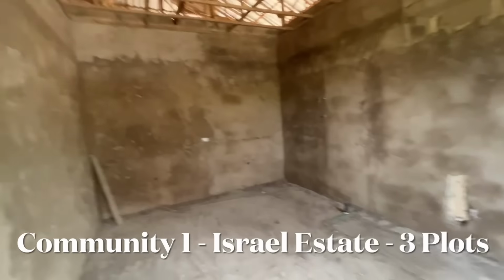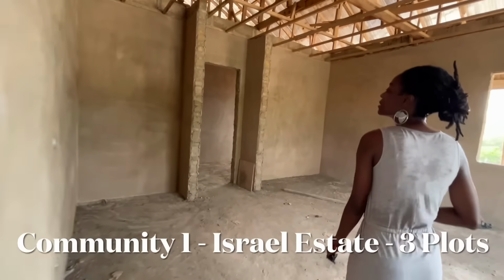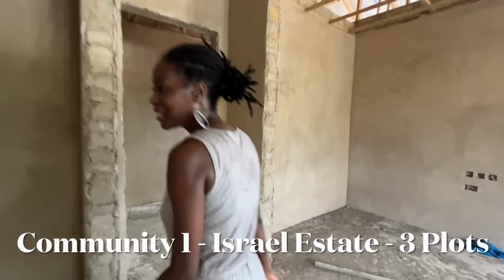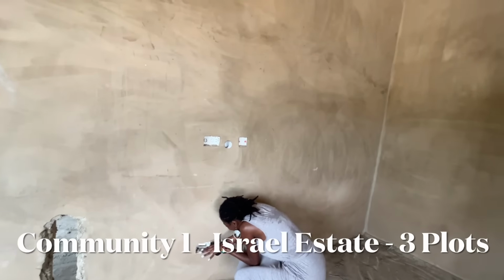I will finish it. Oh, this is the tile, right? Yes, my dog. Okay, that's why. Oh, I see the difference. Okay. Wow, look at my little outlets. Yeah, my little bitty things. Oh, it's so cute in there.